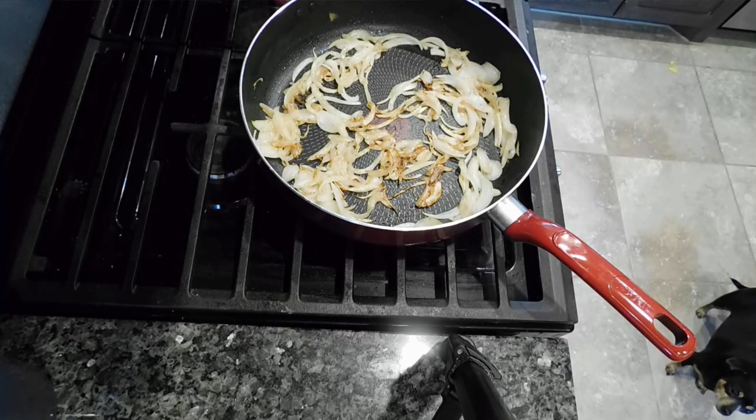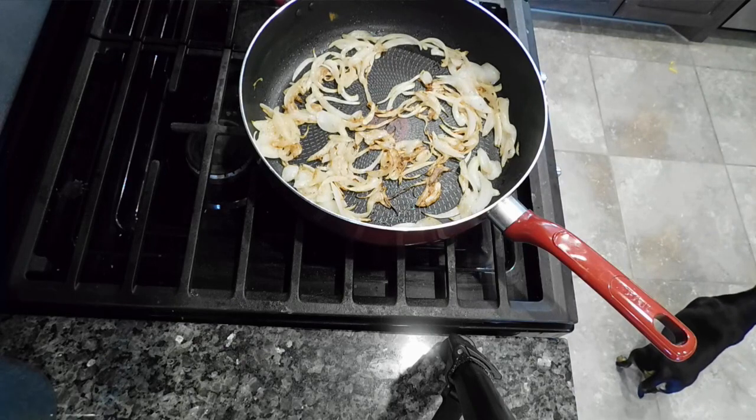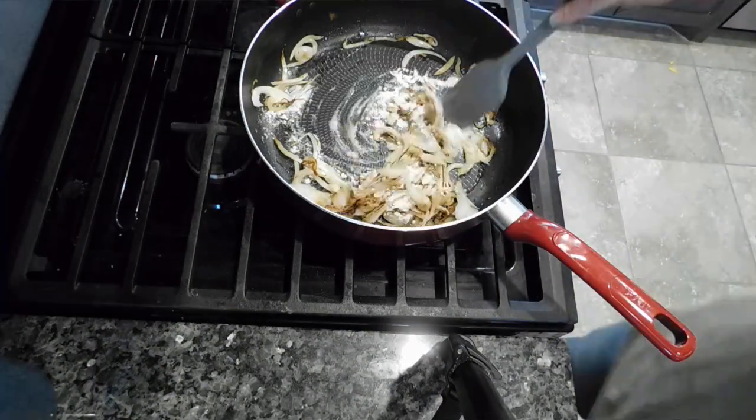Onions get so sweet and caramely when you cook them like that. It changes their flavor profile just completely, and they are so delicious. But to this, I'm going to add a little bit more oil just because the pan looks pretty dry. Then I'm going to add a couple of tablespoons of flour and a little bit of garlic. And we're going to cook this while the flour cooks out a little bit so it doesn't have that floury taste.